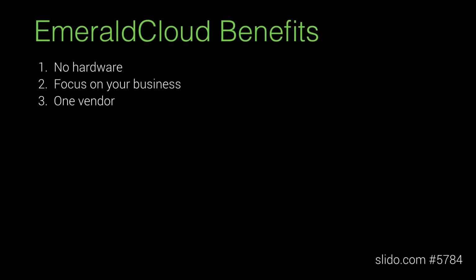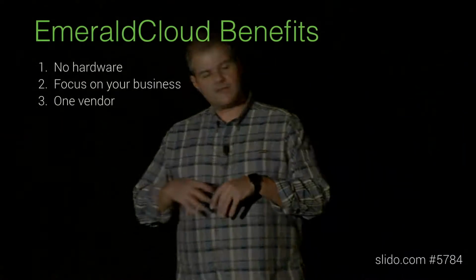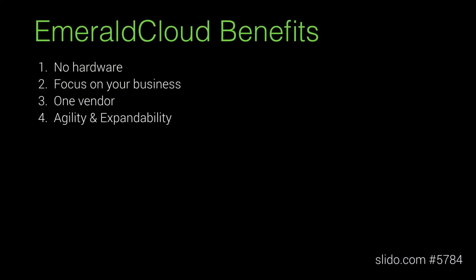Also, you have one vendor. You don't have any more finger pointing. The DBA said this, the storage guy said that, the CNC said this, the developer said that, right? You eliminate that. You don't need to get in the middle of that. There's no need to.